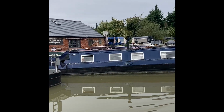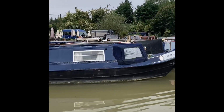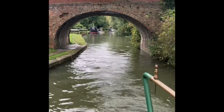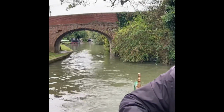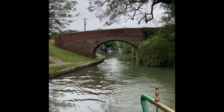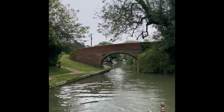the towpath. Blisworth Tunnel boats as well, boats bought for cash. So absolutely lovely, nice spot here. Under Bridge 50 with Mike still navigating, having a good time, and we're chilling out. The boat's ticking along lovely as well. We are heading up towards the Northampton Arm, which is great. So absolutely superb, having a really nice time.